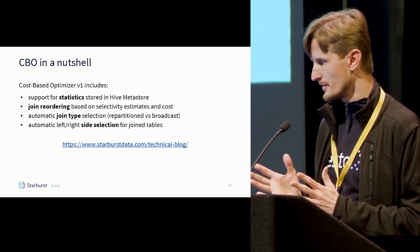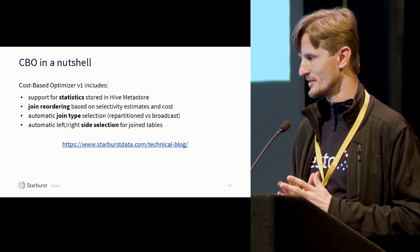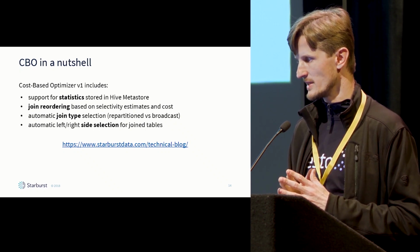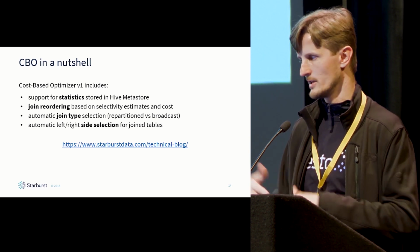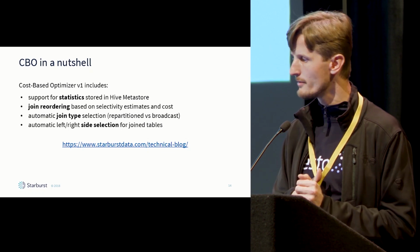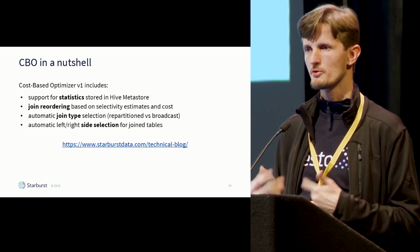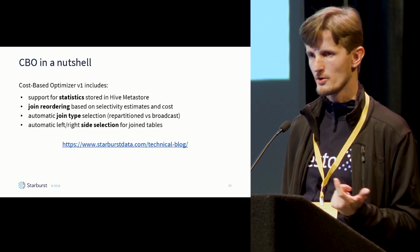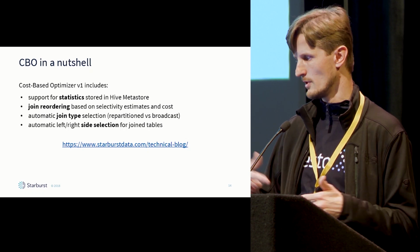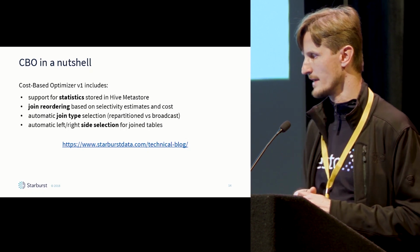To quickly recap what the CBO is, there's a whole presentation I gave at the DataWorks Summit earlier this year, but we basically leverage statistics. The initial version includes statistics from the Hive metastore that most of you already have and store your stats there. We leverage that to do join reordering. So if you have five joins, we try to predict which ones we should do first to save you memory and CPU and arrive at better performance at the end.